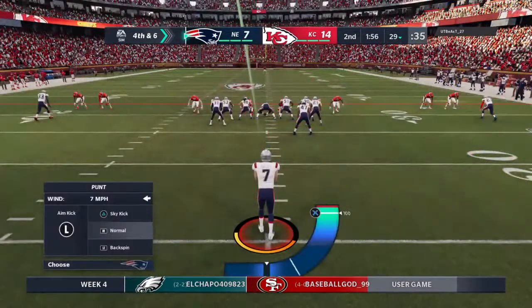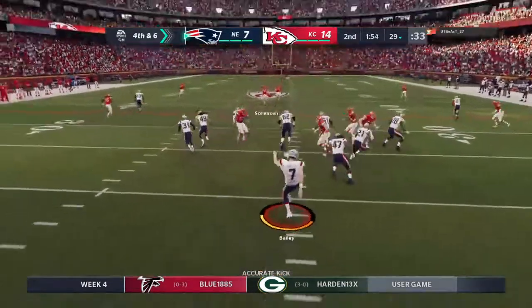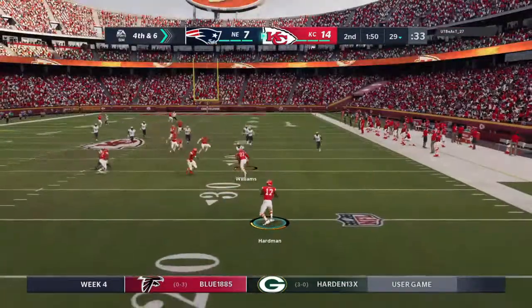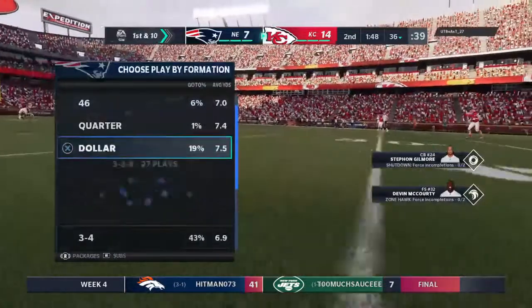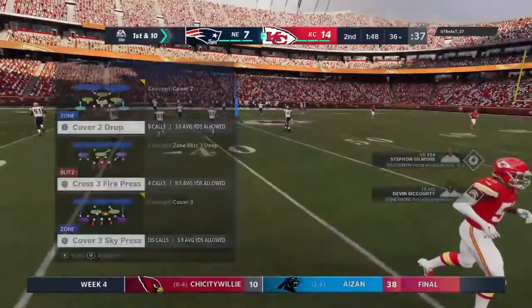And happy. How about some applause for the defense there? They forced him to throw that one into coverage, and just like that, they're staring at a fourth down. Well done. Hardman on the return. It's a 41-yard punt, but just a net of 31 following the run back. And it's Chiefs football, first and 10.